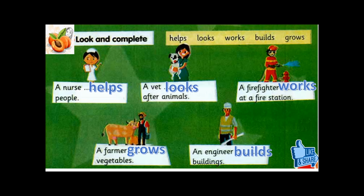5. Look and complete. A nurse helps people. A vet looks after animals. A firefighter works at a fire station. A farmer grows vegetables. An engineer builds buildings.